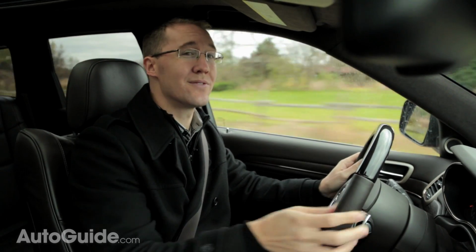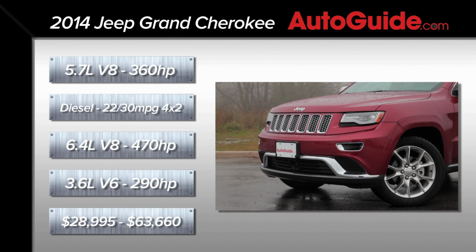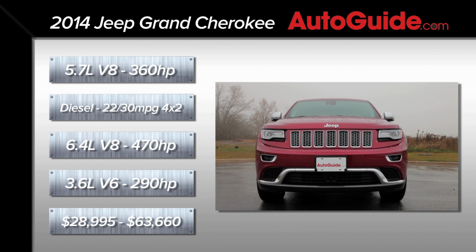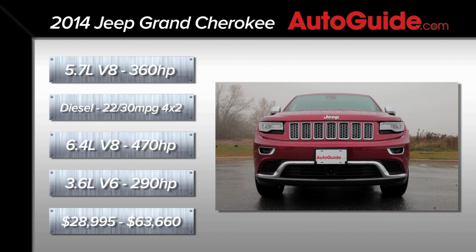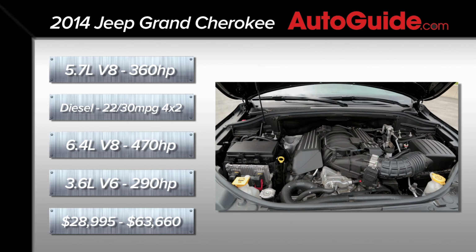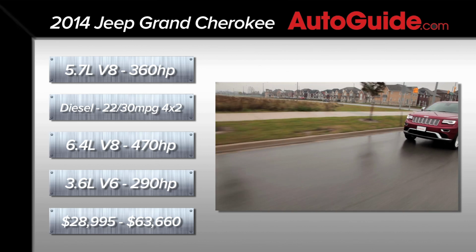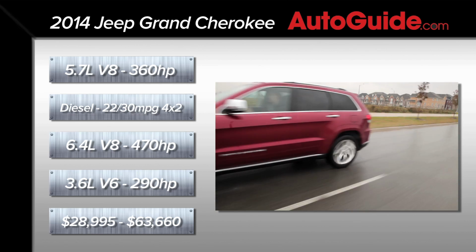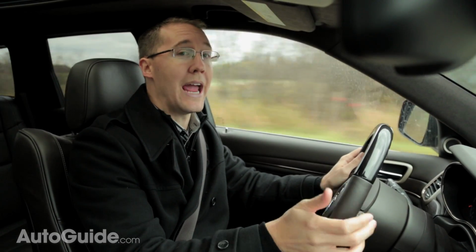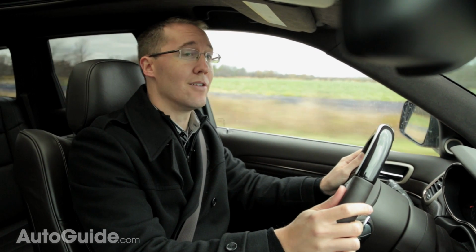Under the hood, you have a choice of 4 different engines. You can get a 5.7-liter Hemi V8, or you can get the very new Eco diesel motor, which promises 30 miles per gallon. And of course, there's the ludicrously powerful 6.4-liter, 470 horsepower SRT model. Then, of course, there is the much more reasonable but very good 3.6-liter V6, which is what I'm driving right now. All models come equipped with a new 8-speed automatic transmission that helps improve both acceleration and fuel economy.